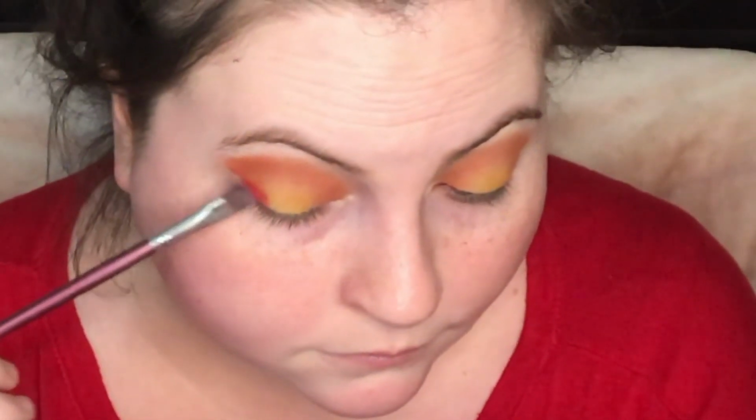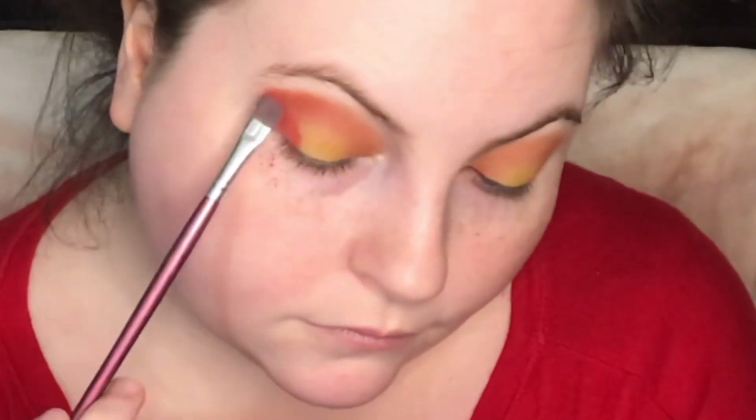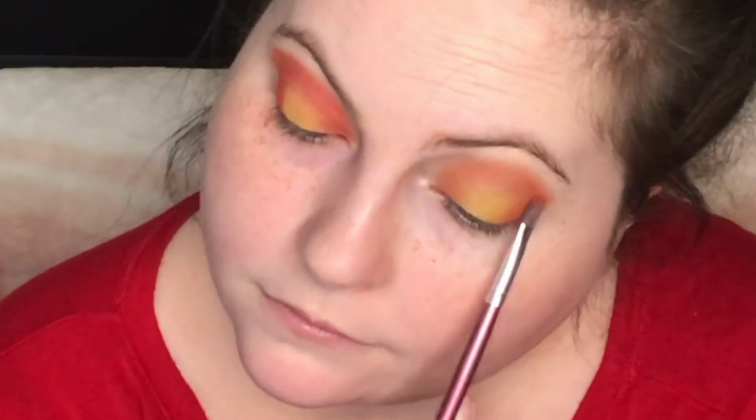And next I'm going to add some red into the eyeshadow look, so I'm using the Single Shadow by Shani Cosmetics. I'm using a smaller flat brush and pretty much placing that in all the areas where I already laid the orange eyeshadow down, so the outer corner, the inner corner, and along the crease.